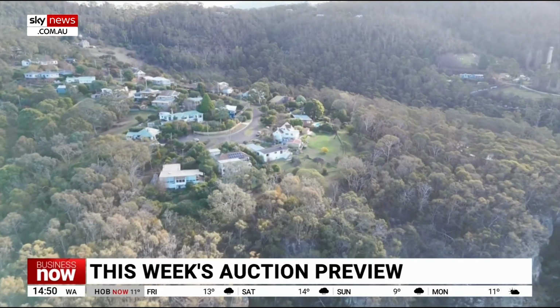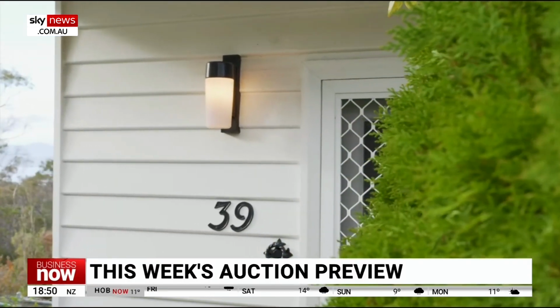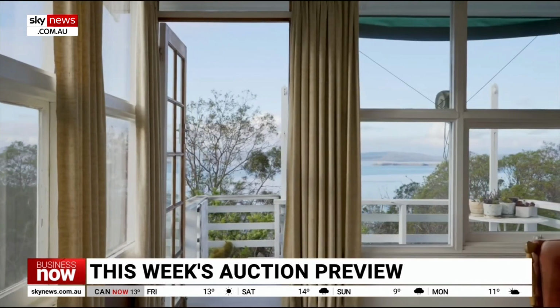The most viewed property in Tasmania is 39 Taronga Road, Bonnet Hill. This home is perched on the top of a cliff just south of Hobart. There are great views of the Derwent River. It's a 3-bedder with almost 1,000 square metres.